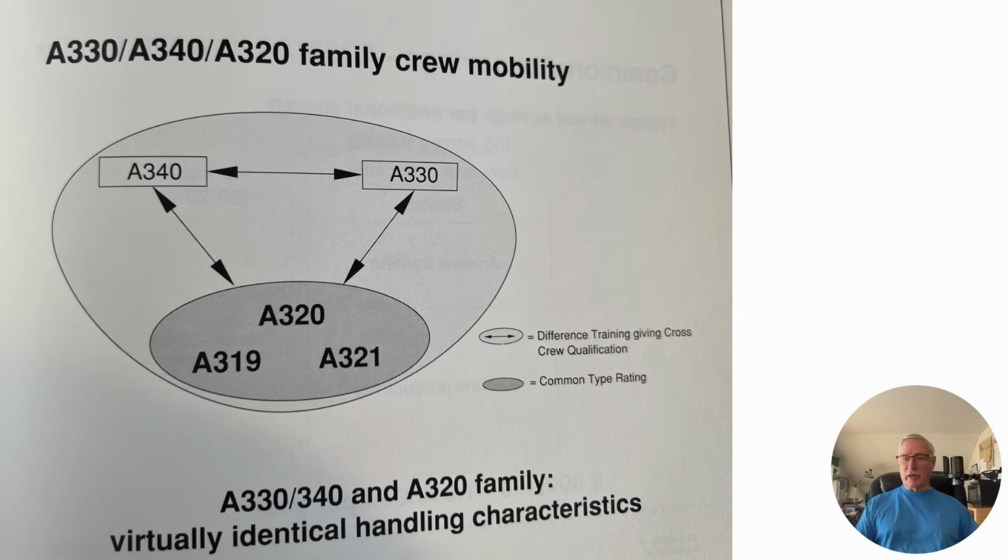And Advisory Circular 120-53, which ALPA had a lot of input in, talks about what Airbus has called cross-crew qualification, the ability to train in one aircraft and easily transition to another. Now, they did a good job here because Boeing keeps stretching the rubber band on the 737, from the 100, the 200, the 300, the 500, the 700, 800, 900. I asked them if they're going to call the next one the 1100, but they went to talking about MAX 8, 9, and 10 and stuff like that.